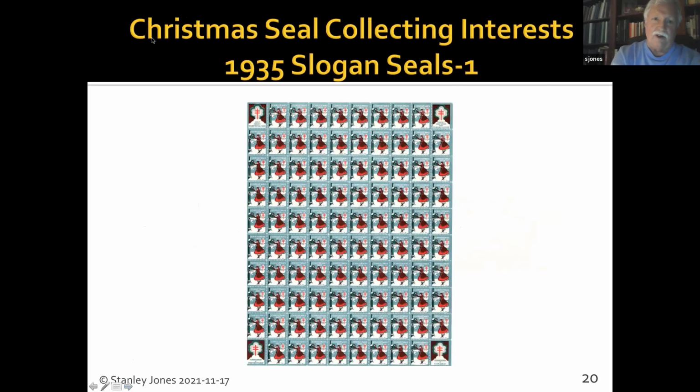What they did later, I think, with Christmas seals becoming so common and their usage being difficult in the early years, is they tried to do something a little different. Instead of printing a sheet of 100 with 100 seals the same, they put these slogan seals in the corners. This is the earliest one sheet I could find that had slogan seals on it. There may be others. That makes a very interesting collectible. Go ahead, Paul.